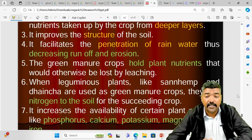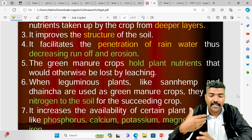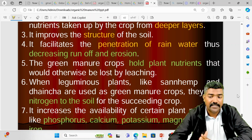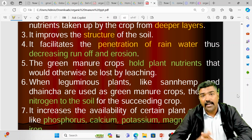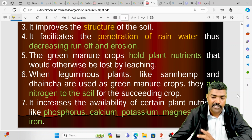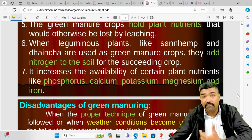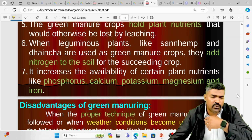Next, green manure crops hold the plant nutrients, and leguminous plants like Sunhemp and Dhaincha are used as green manure crops. They add nitrogen to the soil for the succeeding crop. It increases the availability of certain plant nutrients like phosphorus, calcium, potassium, and magnesium as well. So these are the very important advantages of green manuring.